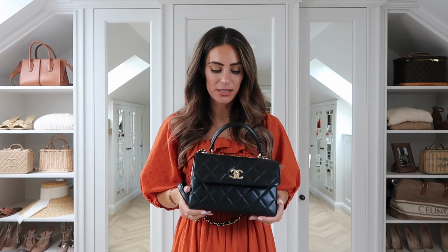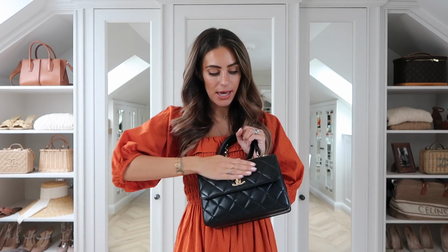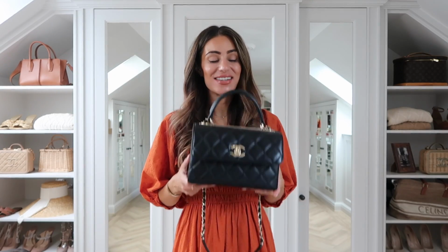Oh, I thought we'd finished in here for a second, but I know that there is, yes, this one hiding in my cupboard, because it actually doesn't fit on any of my shelves other than these top ones, and I'm having obviously a little bit of a tonal display here, so this one is now in the cupboard. And honestly, if I could bring myself to do it, I would sell it. But like I said, there is something about Chanel that I just love.